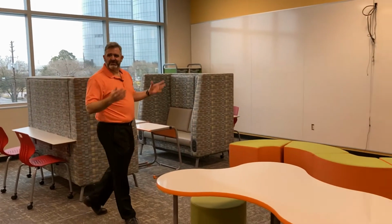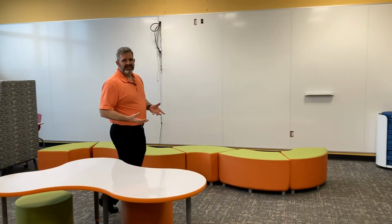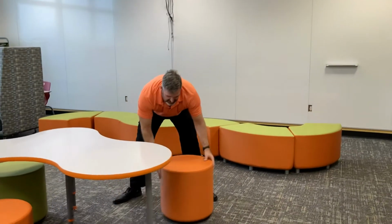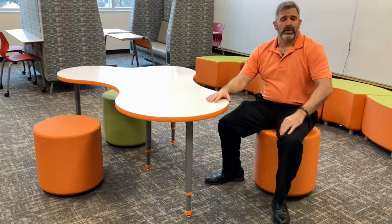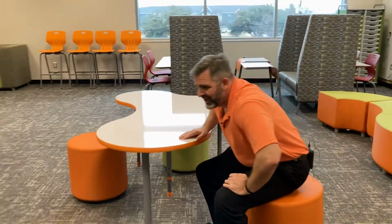The whole environment of this room was designed to evoke the feel of a coffee shop, set the students at ease so they wouldn't be thinking about being in a classroom, but they would be just gathered with friends discussing and learning. These furnishings include things such as specialized furniture, wobble seating for those who are on the spectrum or who have sensory processing concerns, or just need to have some extra movement.